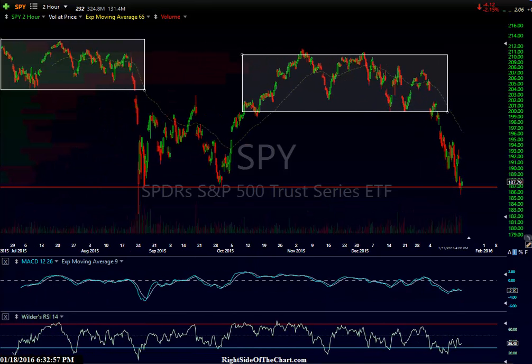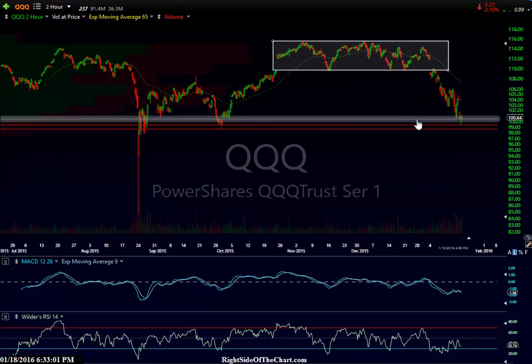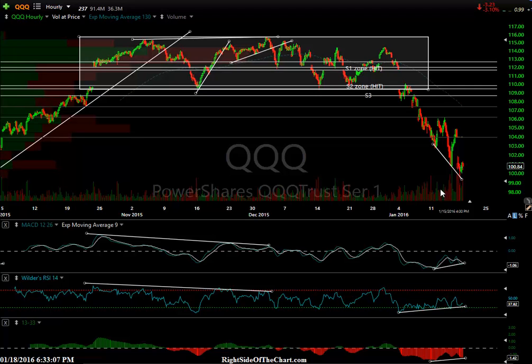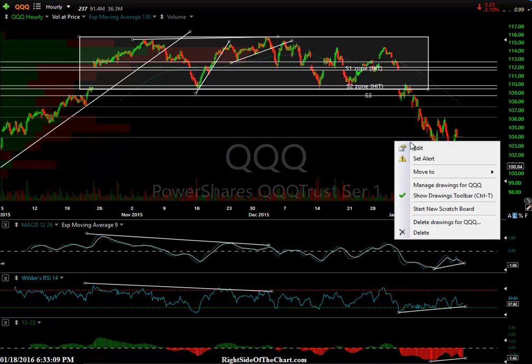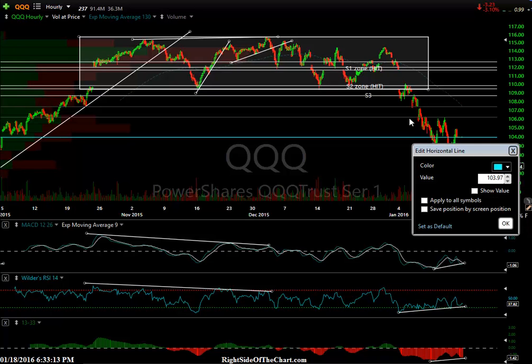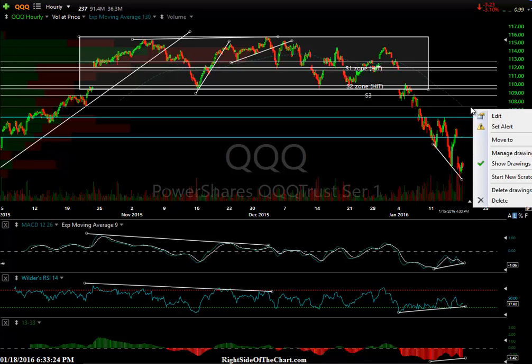Let's look at that on the Qs real quick. Let's take the Qs, again, solid. That's that critical support zone. There's the 2-hour chart. If we go over to a 60-minute time frame, I've added some levels here. I can color these. Let's just highlight these to make them bright blue. And you can see the value as I click on it here. This is 106.25. These would be my bounce targets right here.